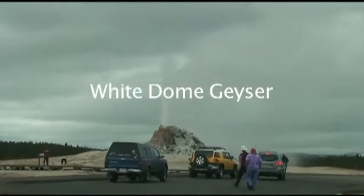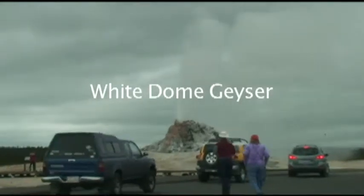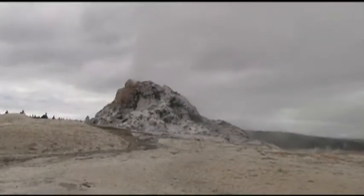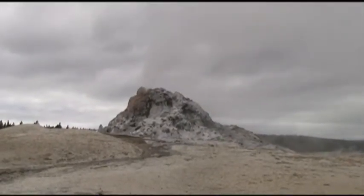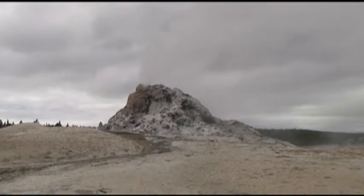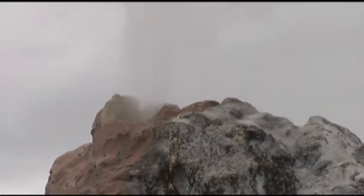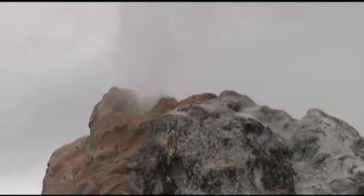Look, a geyser going off. Yay, we got it. But we did manage to see the White Dome geyser go off, and that one's hard to predict. This is a center geyser, which is the chimney-like base. It has a 4-inch vent, which is formed of the deposits of center.